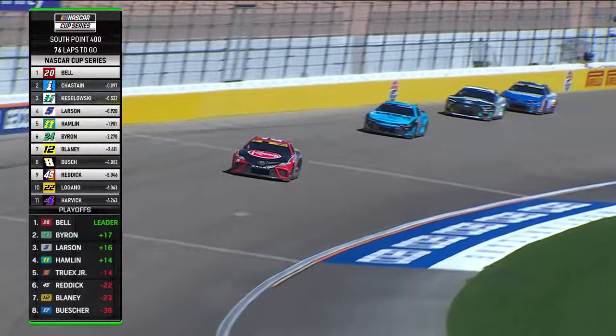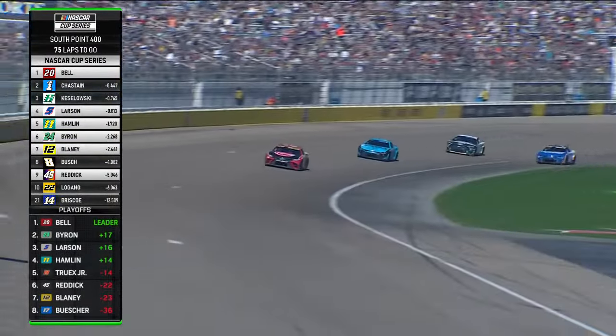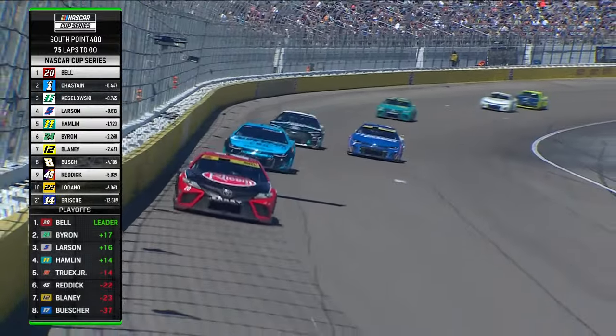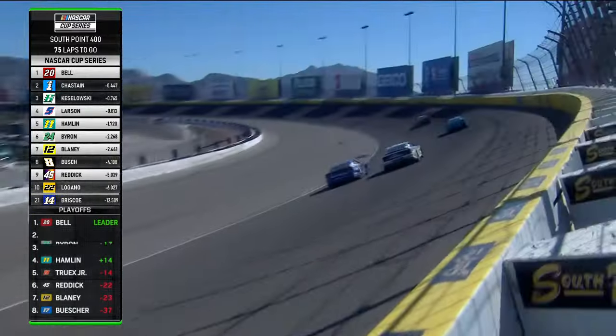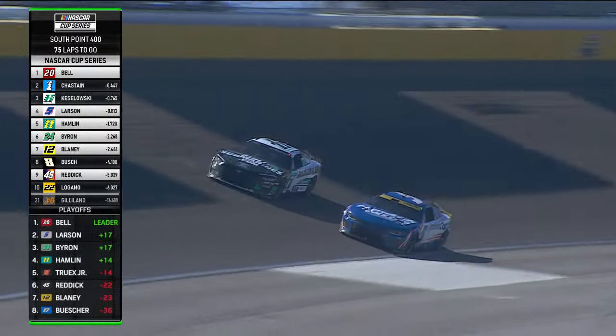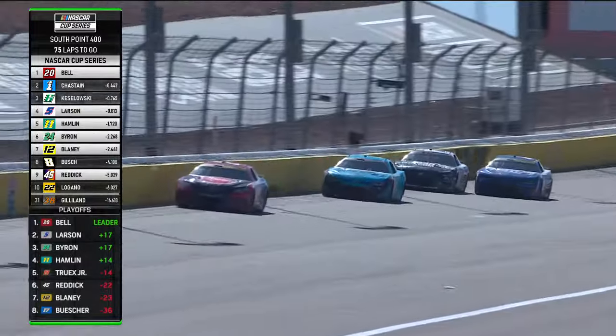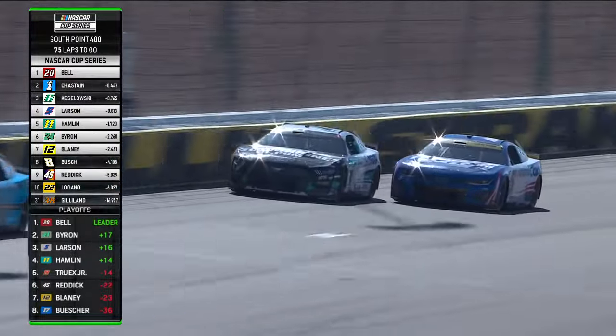Yeah, he's going to regroup here. The one, I'll get focused forward. The one wanted the top of the racetrack. Christopher Bell's like, look, you can go low. I'll give you that all day long. And they went off into turn one, and Christopher Bell went to the third groove. The one went even higher into the dirt. Now we're side by side for third here.